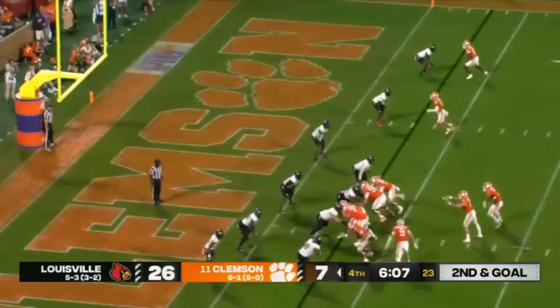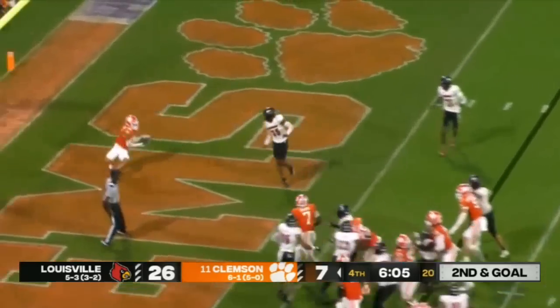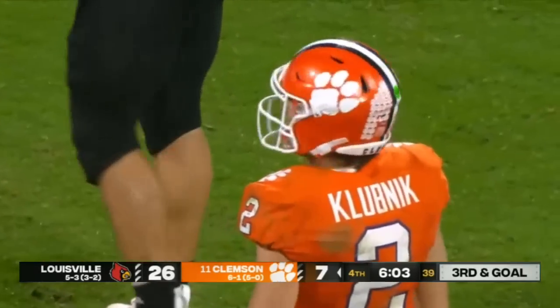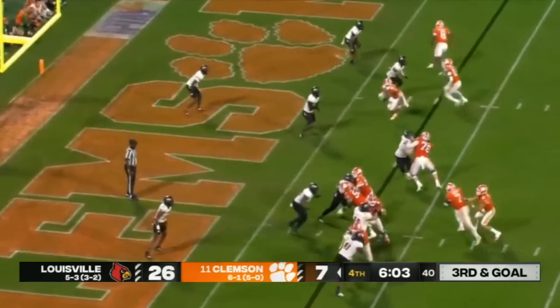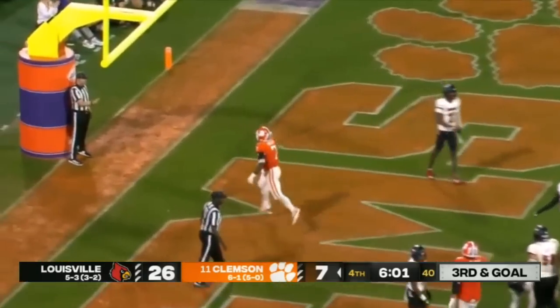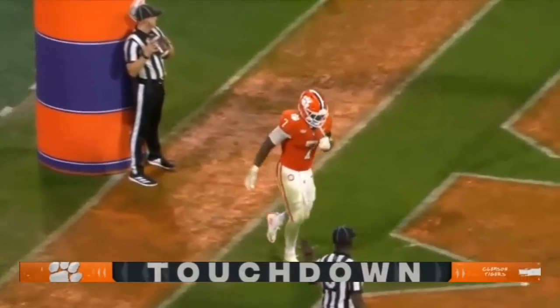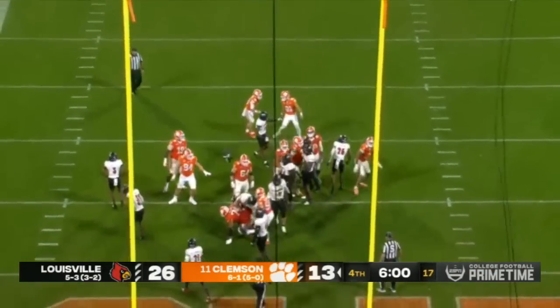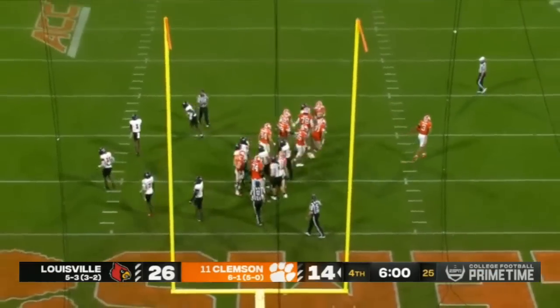It'll be second down. Play action. Back of the end zone, incomplete. Lutnick had Antonio. Maffa up the middle, touchdown. Obviously, they have to go for a point with 6 minutes remaining. But now you're down by 12.